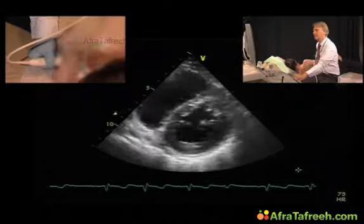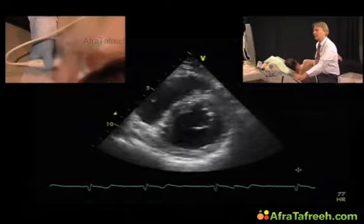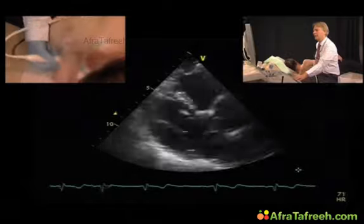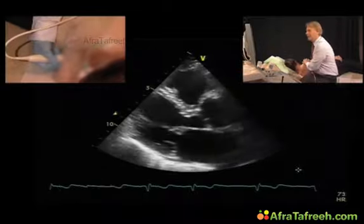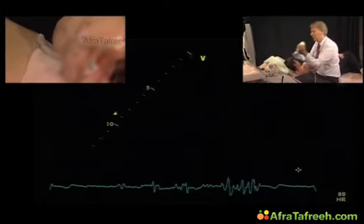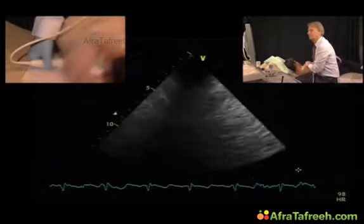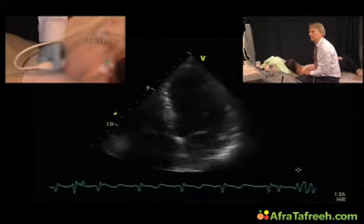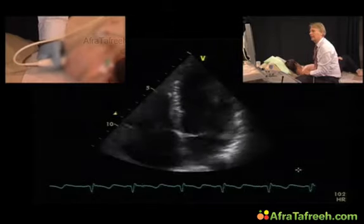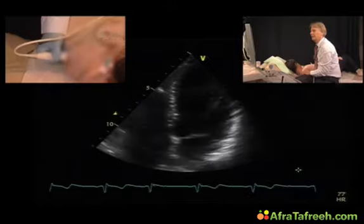Here in the short axis view, the mitral valve is definitely also thickened, and it appears as if both leaflets are thickened. Now let's take a look at the same patient through an apical view. Again, we find the mitral valve thickened, myxomatous.